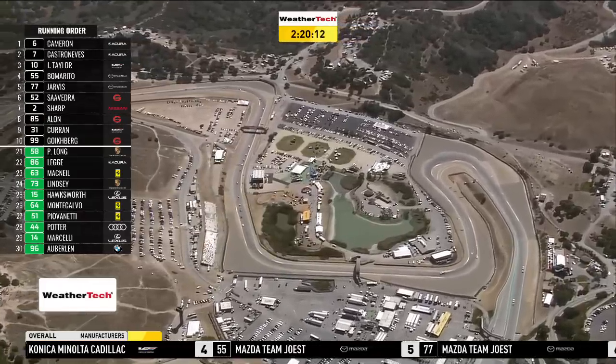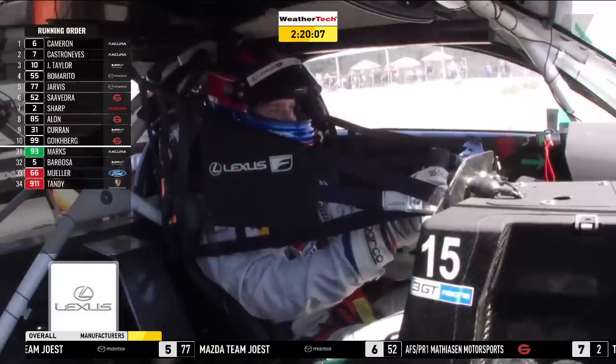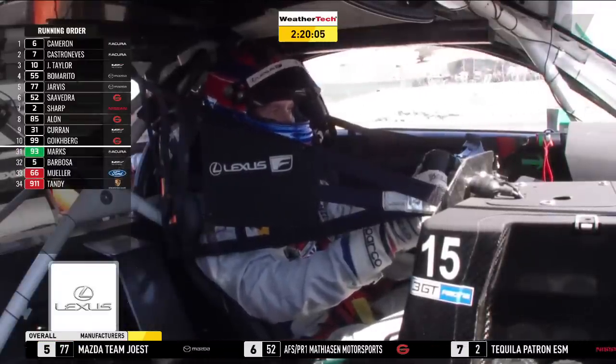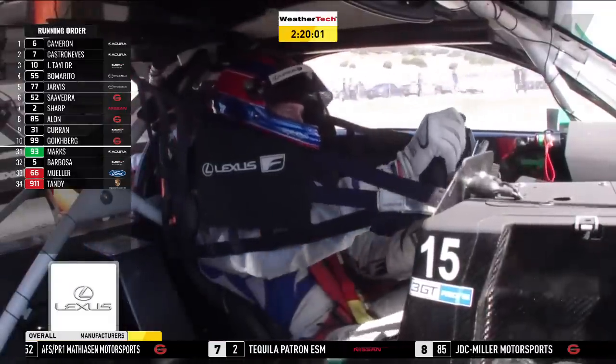Top six in GTD made up by the Ferrari of Cooper McNeil and the Porsche of Patrick Lindsay, 63 and 73. It's the two Acuras that lead. 2 hours and 20 minutes to go. That's your Cadillac in-race update.